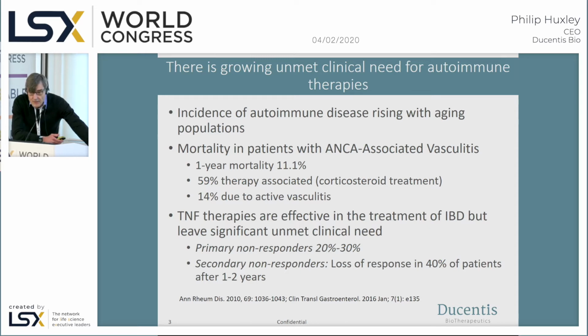So this is just a brief slide indicating that there is still a great deal of unmet clinical need in the autoimmune space. A lot of existing autoimmune therapies are associated either with loss of activity following administration to patients for 6 to 12 months, or non-responders. Also in some instances where you're using immunosuppressive agents, you may get toxicity associated with the immunosuppressive agent itself.